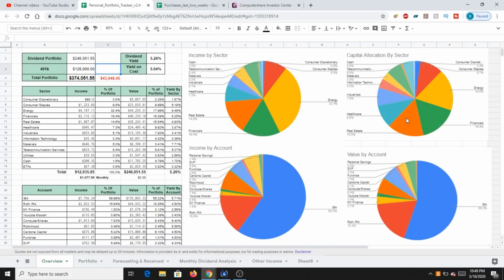Things have been a little bit volatile here. Everybody that's been watching the market knows that obviously yesterday we were down around 7%, and today we are up around 5%. So just like last week, it's volatile up and down depending on the day, which is fine.